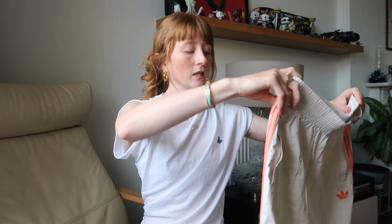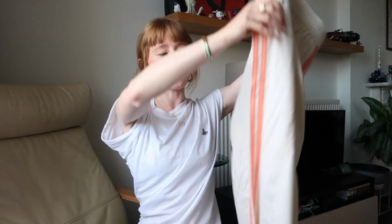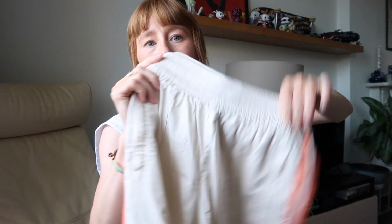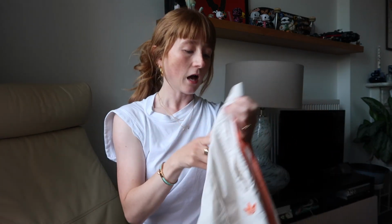Leaning into the prairie milkmaid trend, but I don't really do trends, but I just think that top's also really nice. Okay, next up, I've got 2 buys from Vinted. And firstly, I picked up these wide leg Adidas track pants with this orange crochet detailing down the side, and then it's got the logo at the top here.